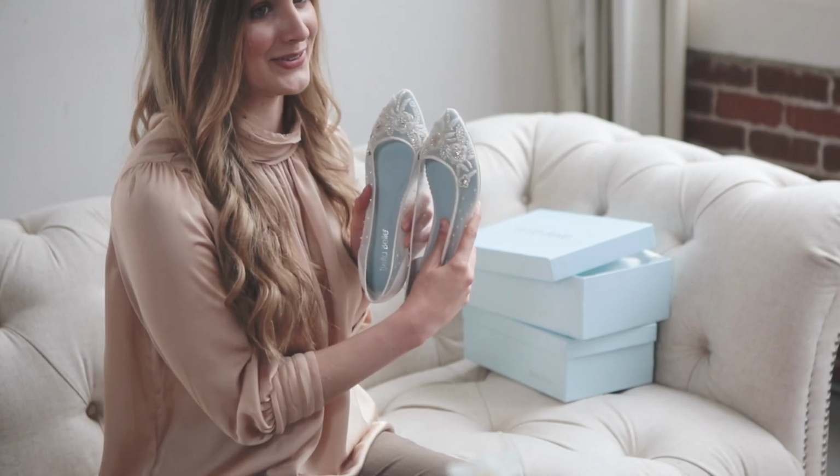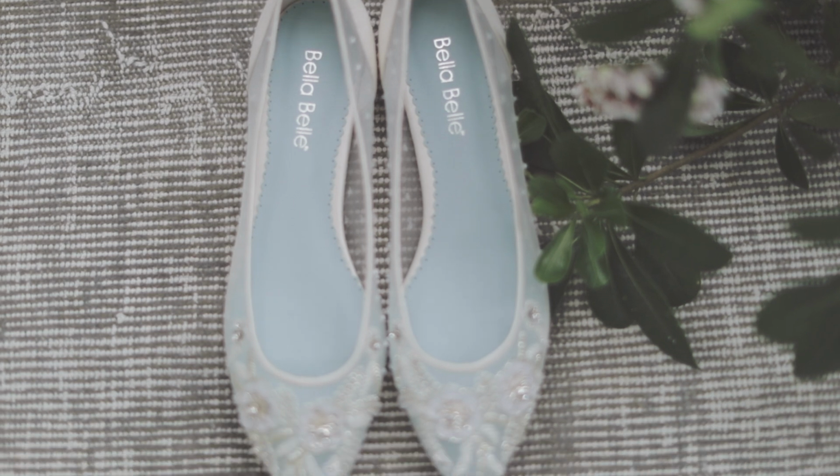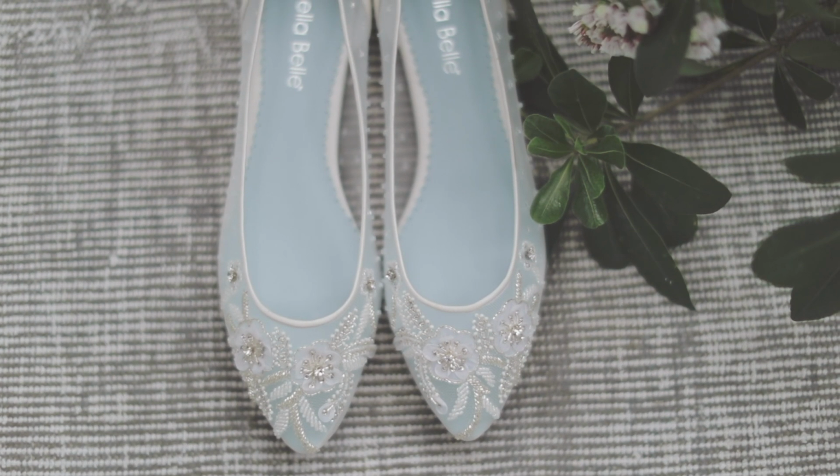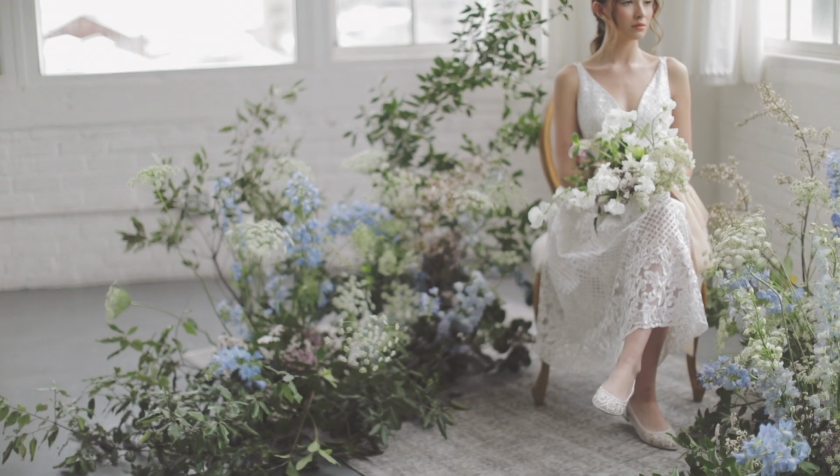Oh, the Adora, one of our favorites. If you are a floral girl, then this pair is for you. And honestly, this girl, me. I love a good pair of flats, and they are so hard to find. Most flats are just super frumpy, but this one is far from it.